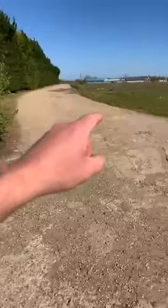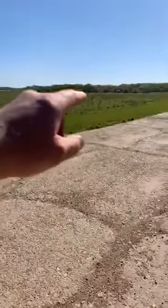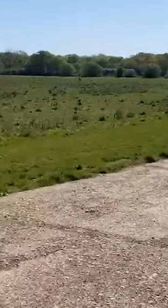You see where we are now, guys? This bit here is all car parking. It goes right down to the hangar. It's about 7 acres of it.